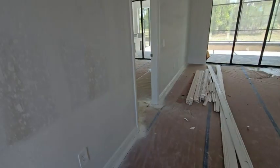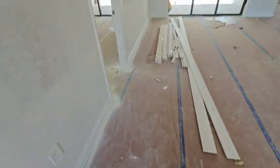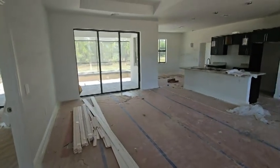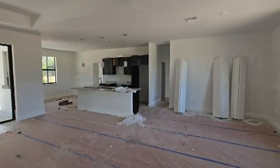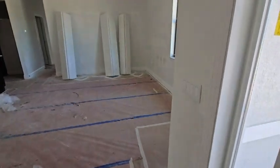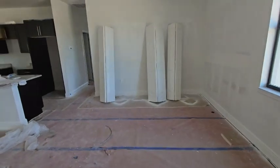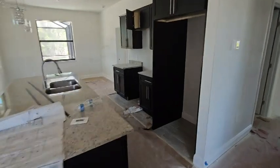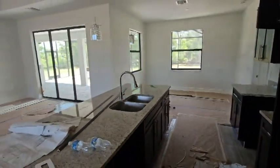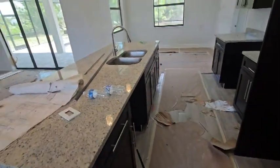I'll zoom out here a little bit. And it's ready for paint. All of our trim is in and it's been painted. And looking over here, our kitchen's in, our lighting is in. All of our electrical appears to be in. All of our light switches are in. Looks like we still got closet doors to install over here. Cabinets are done. Let's see if we have any power. Yep, we got power. Okay. So appliances yet to go in.